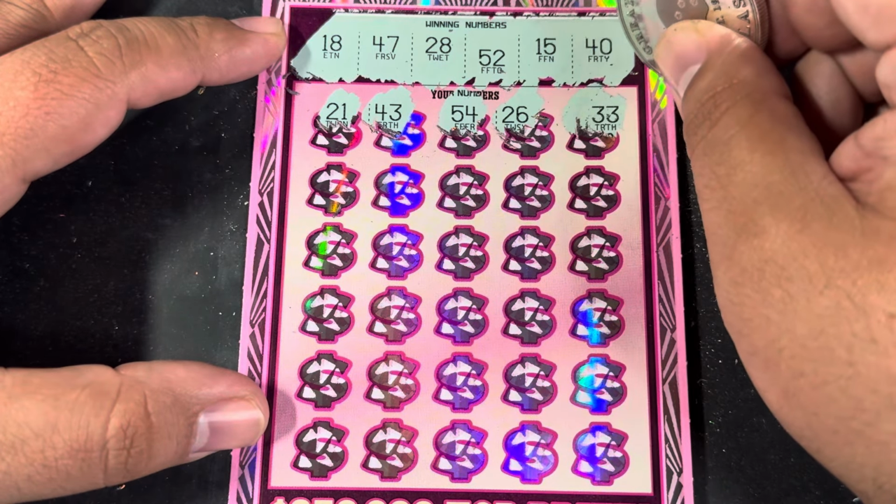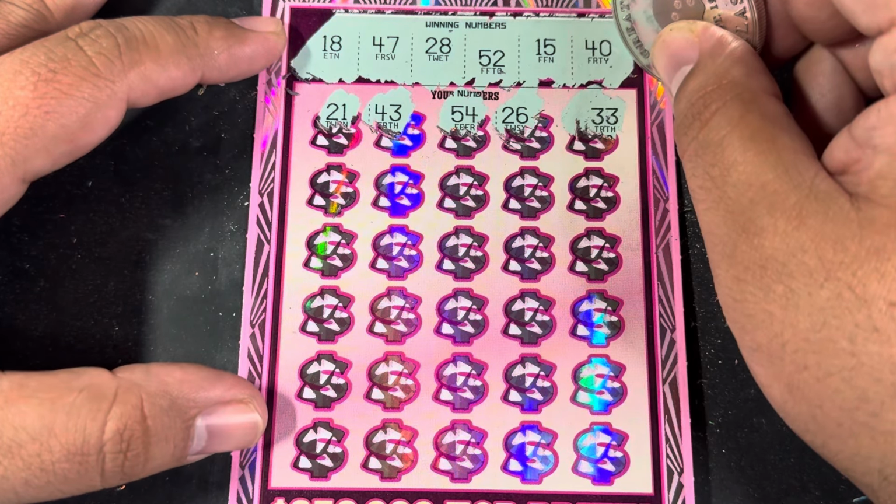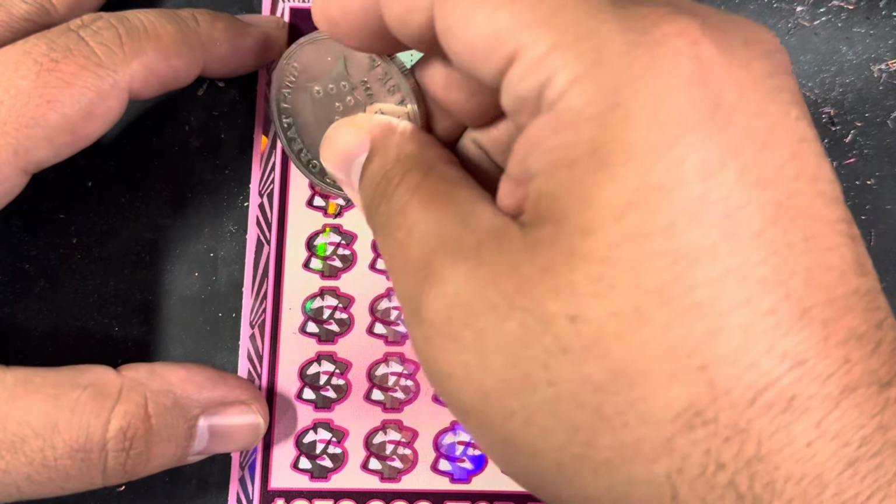$18, $18, $47, $28, $52, $15, $40. No single numbers up here. No 30s. No single numbers and no 30s.